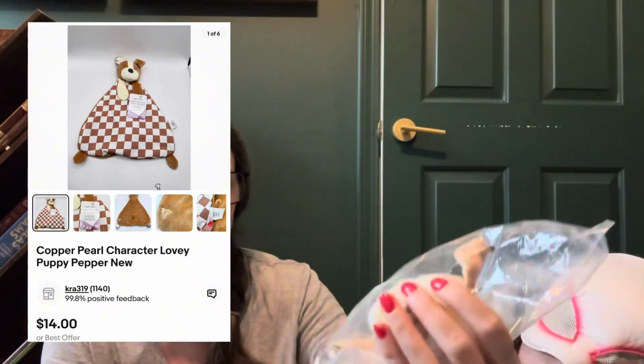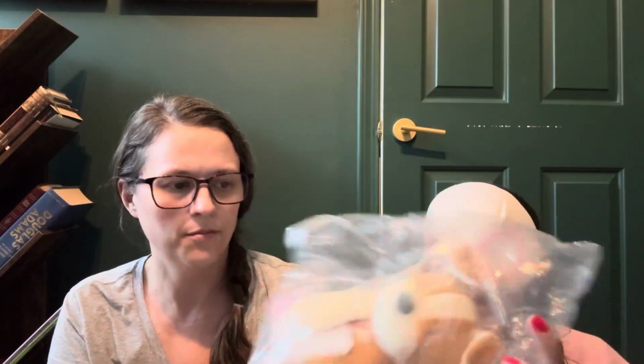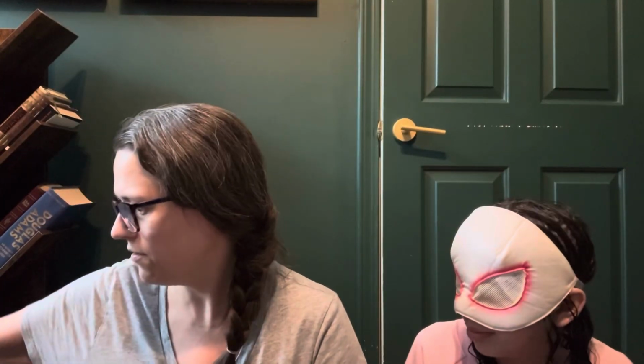All right, this is a Copper Pearl little character lovey. It is new with tag. It's still in the plastic. I like to pick up loveys, and so usually those are just bread and butter for me.